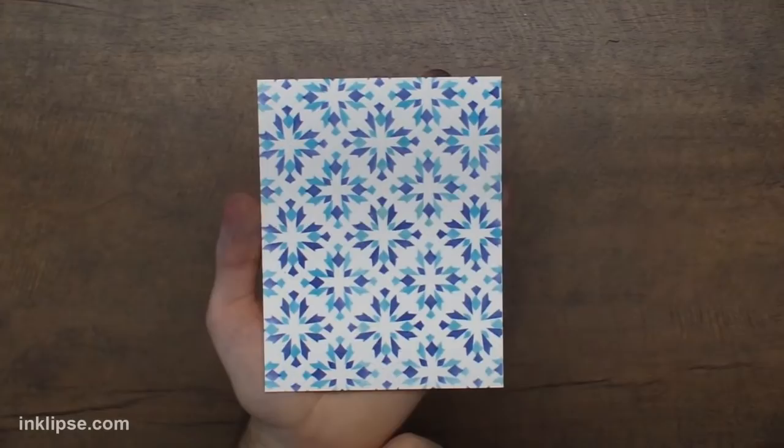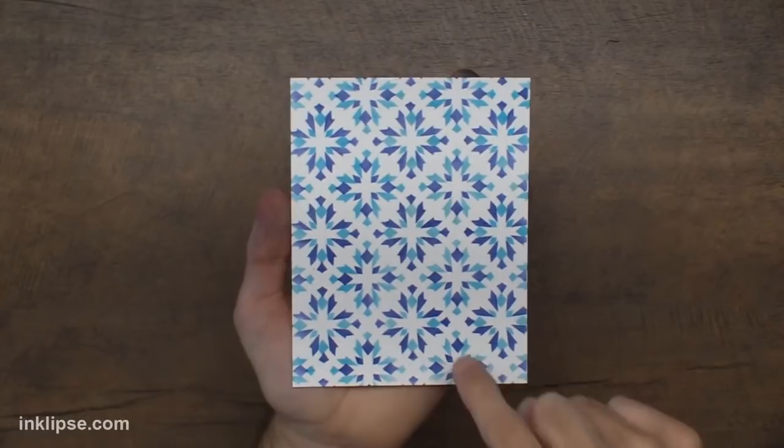And of course, this is a striking background as it is, so you might want to finish it off with just a simple sentiment. I find the snowmen pair beautifully with this stencil as well.